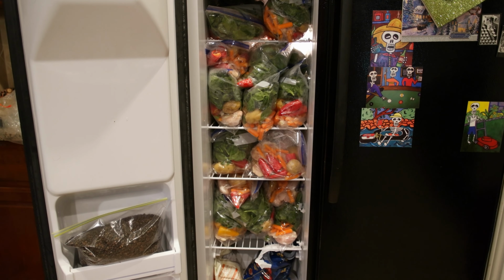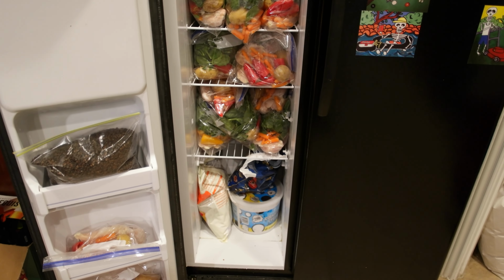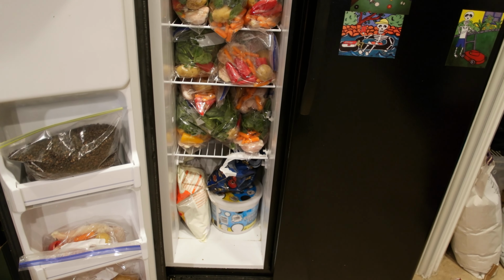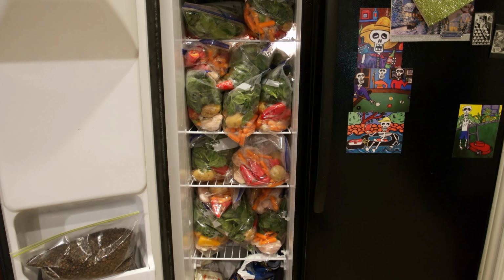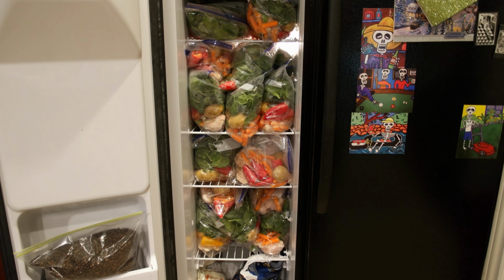And I did buy some cheat stuff down there. There's a tub of cookies and cream ice cream that I will have every once in a while, because you gotta treat yourself right every once in a while and give yourself a treat. But for most days, it's gonna be just this. So it's pretty cheap and still delicious, and I'm gonna keep doing it for the foreseeable future.